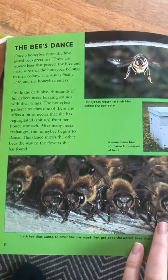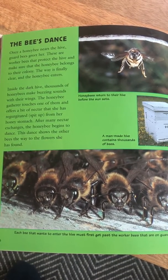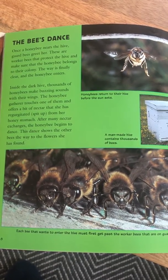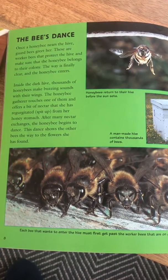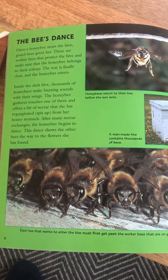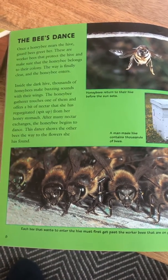The bees dance. Once a honeybee nears the hive, guard bees greet her. These are worker bees that protect the hive and make sure that the honeybee belongs to their colony. The way is finally clear and the honeybee enters. Inside the dark hive, thousands of honeybees make buzzing sounds with their wings. The honeybee gatherer touches one of them and offers a bit of nectar that she has regurgitated, that means spit up, from her honey stomach.